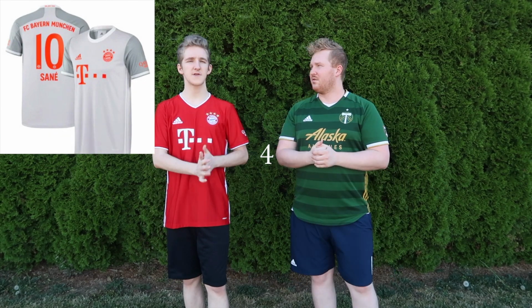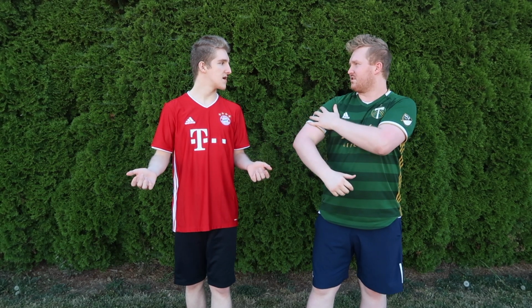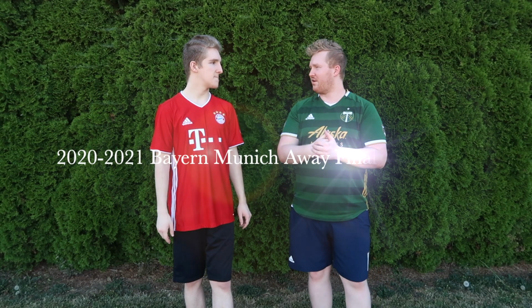What about you? I would give it a 5. I think it's right down the line. I like that they put the gray with the jersey because they could have just left it all white. Like the darker sleeves? Yeah, the darker sleeves. They could have just made it all white. So I'm going to give that one a 5. So 4.5 is our final rating on that one.